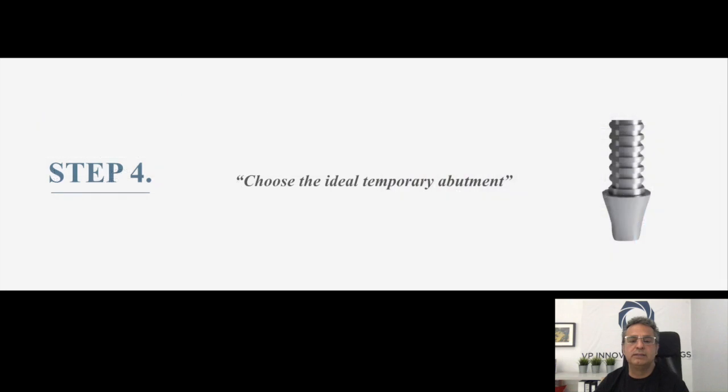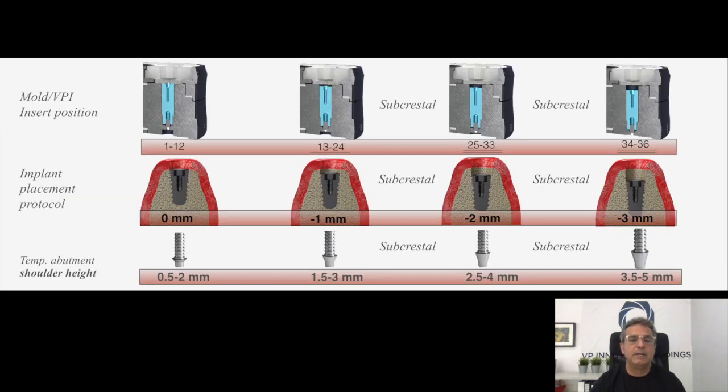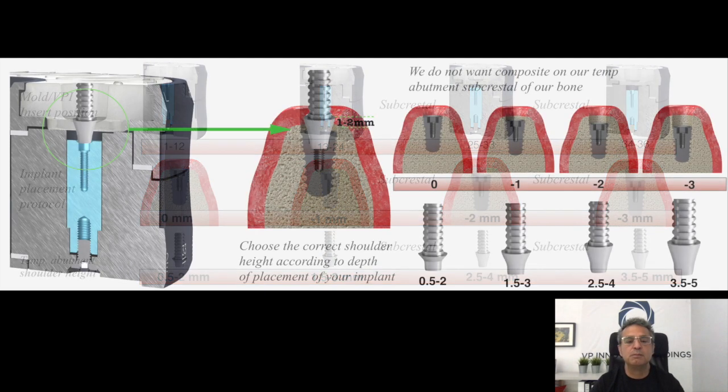Now, choose the ideal temporary abutment. I can't tell you how important this is, ladies and gentlemen. This is very, very important. The implant companies have created many different components that you can use. So when we're positioning and using a protocol, let's say 1 millimeter subcrestal, you need to make sure that you have a temp abutment with a cuff height that will allow you to work properly. We don't want to have composite within the bone. So I'll move on to the next slide, and this makes it much, much more clear.